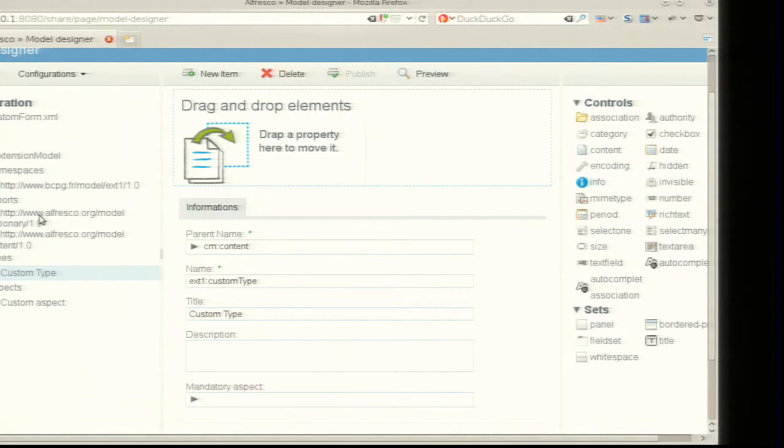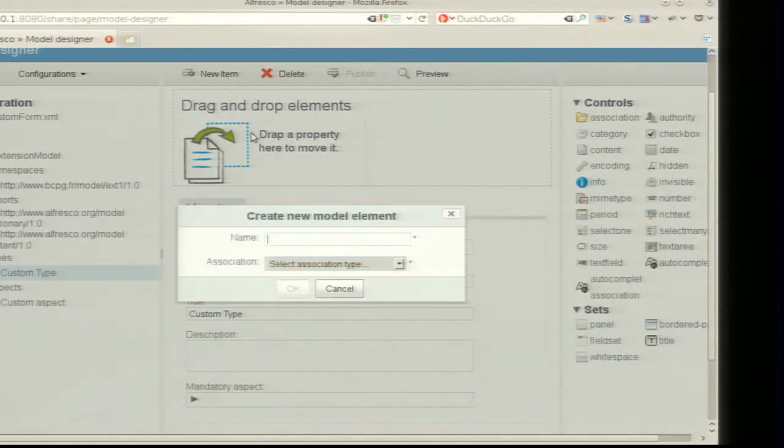It supports linking, constraints, list values, property lists, all that sort of thing. Then you can come in and say, let's do a new item. And item 1. And you can go in and select the type of association that's important for you.